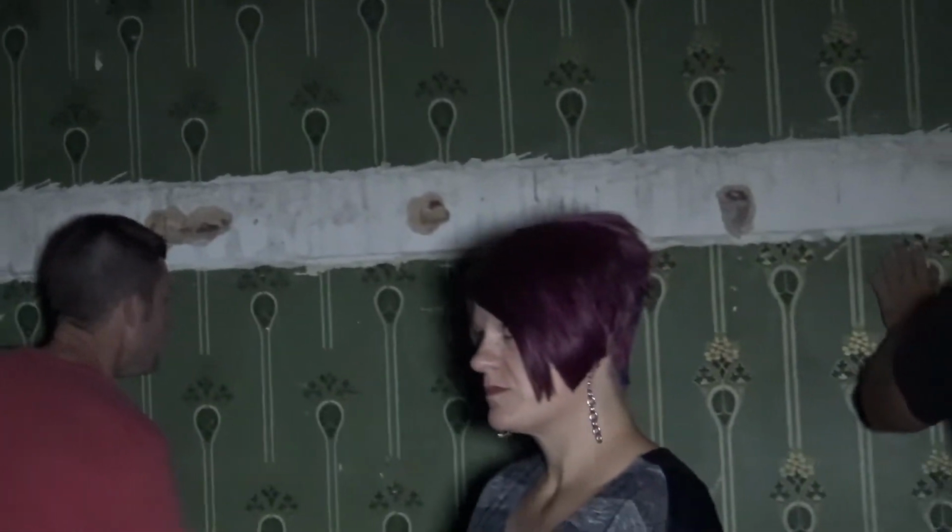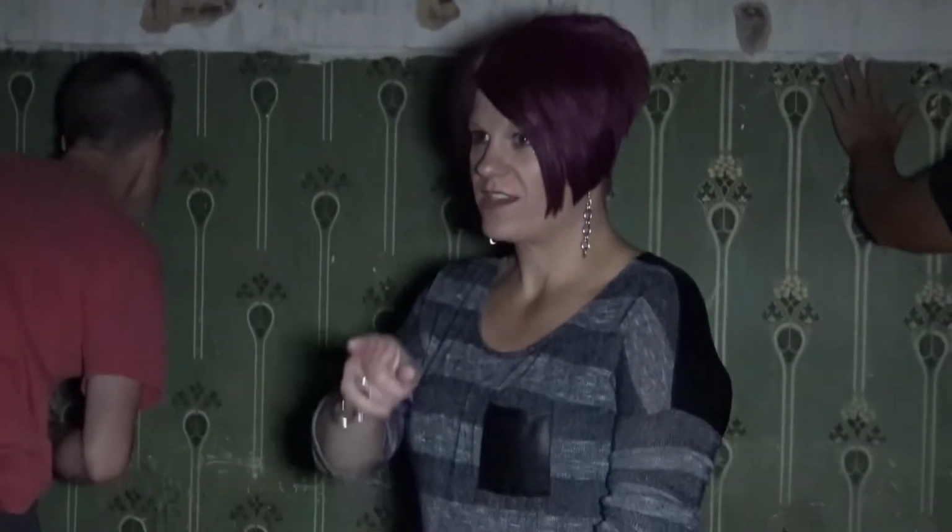Jen, have you felt anything in this area? No, I just don't like going in that room. Anytime I've sat in that room longer than like 5 minutes, I get nauseous. I don't know why. That's the only room in this whole building that makes me feel nauseous.